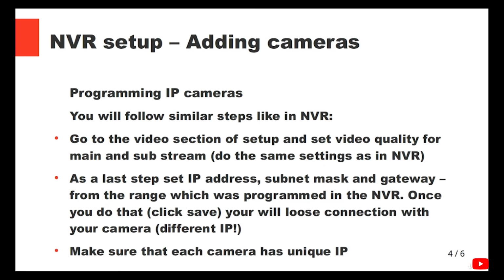Make sure that you have the same settings as in the NVR, so you don't go higher than the NVR, because the NVR will not be able to process that. As the last step, you set up the IP address, subnet mask, and gateway from the range which was programmed in the NVR. Once you do that and you click save, you will lose connection with the camera because your IP has changed. And make sure that each camera has its own unique IP.